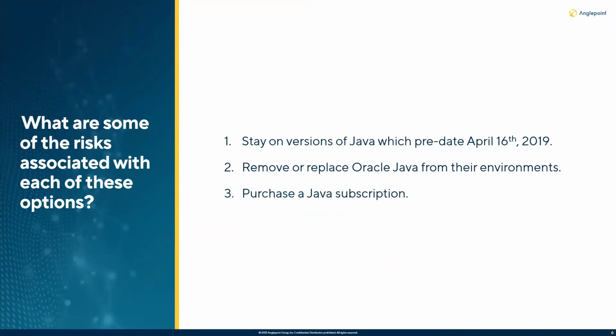Okay, so we've got a couple of responses so far. One is that there's going to be currency and vulnerabilities to hacking. Absolutely. Staying on an old version of Java has some inherent cybersecurity risks. The whole point, or I should say one of the points, of upgrades and new versions is that vulnerabilities are being patched. And so if you don't have access to those upgrades, you don't have access to those patches, then your environment could certainly be vulnerable.